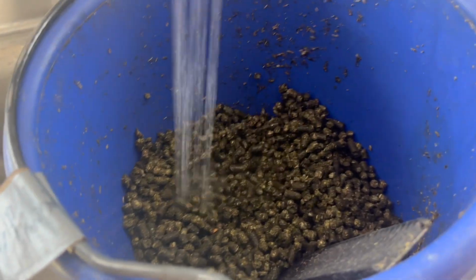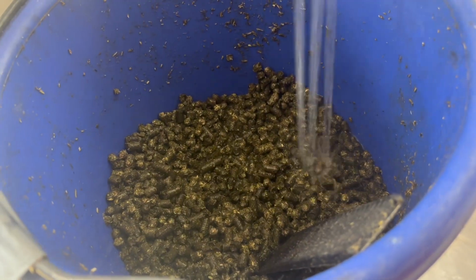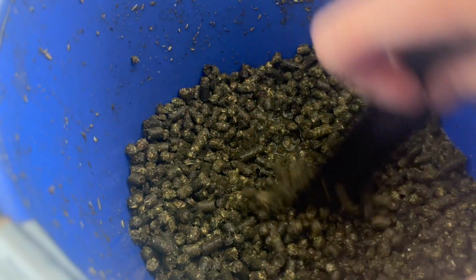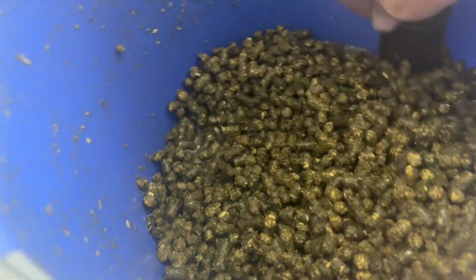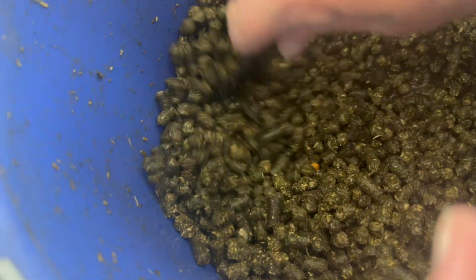Okay, this is the alfalfa they get every day, and because we've got babies eating, we wet it down, stir it up, wet it down, stir it up, because the babies can eat too much and they start to choke. The boys do this too, so we just throw it on the ground instead of wetting theirs, because this is kind of a pain.